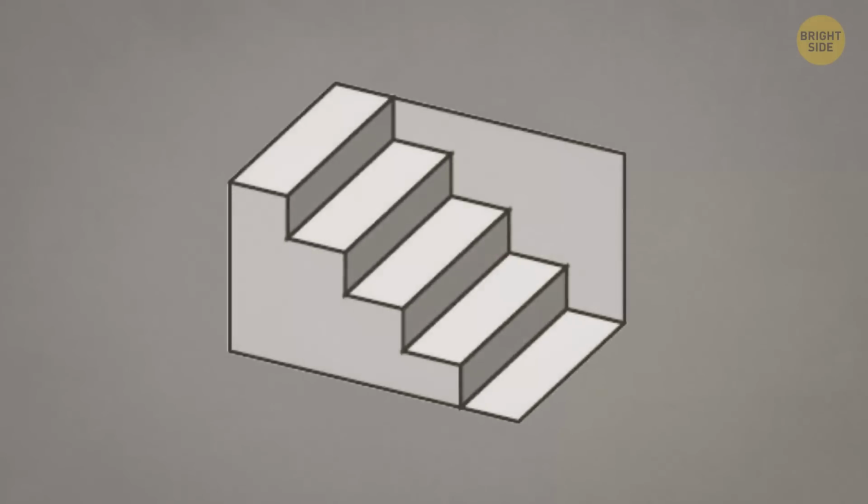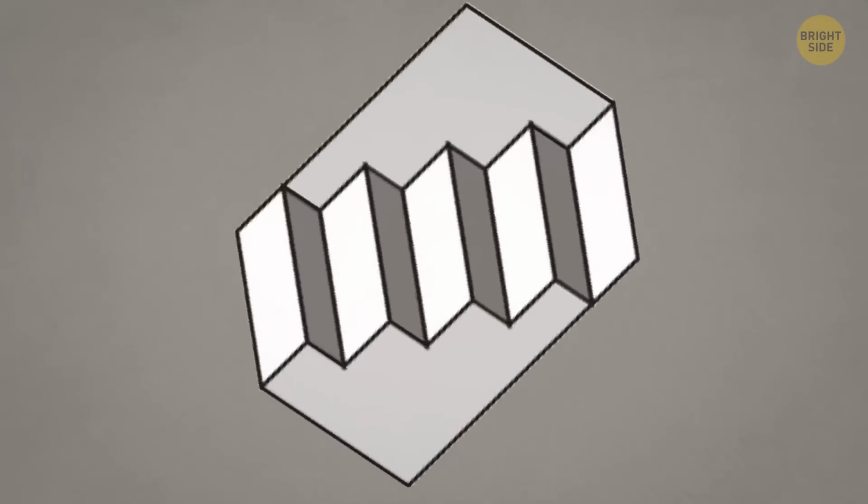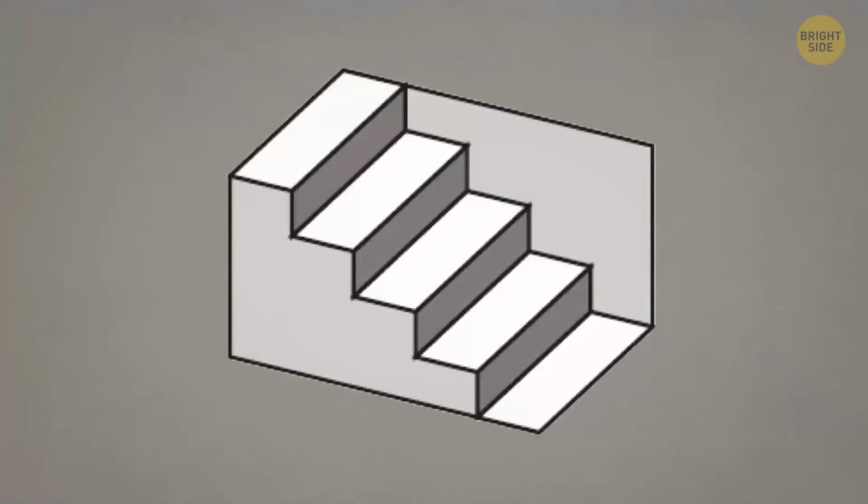Let's take a look at this staircase. It looks pretty simple, right? Well now, let's flip the image upside down. It still looks like a staircase, but instead of going from right to left, it looks like it's going from left to right. But don't blink. If you blink, the illusion will disappear and you will be left with the original image. Whoa, I think my brain just got really tired.